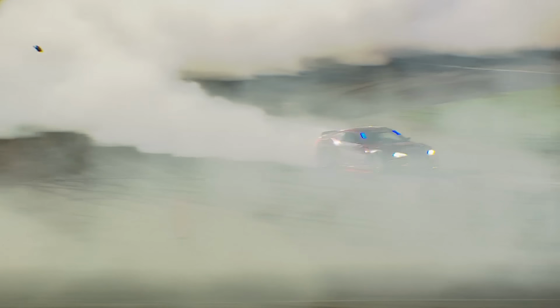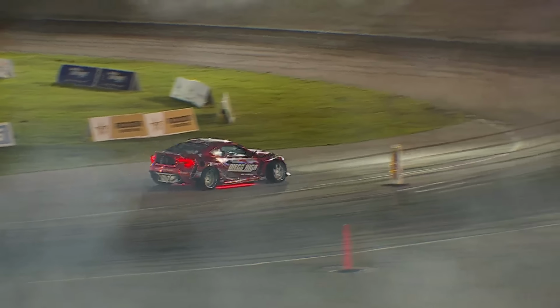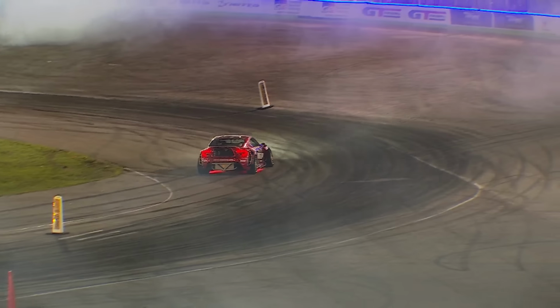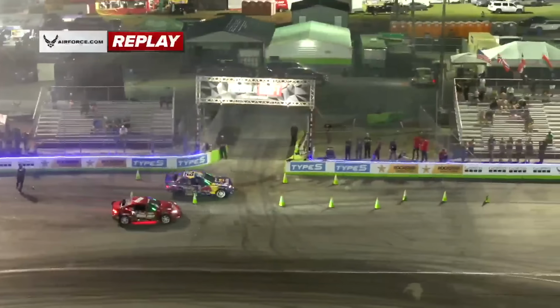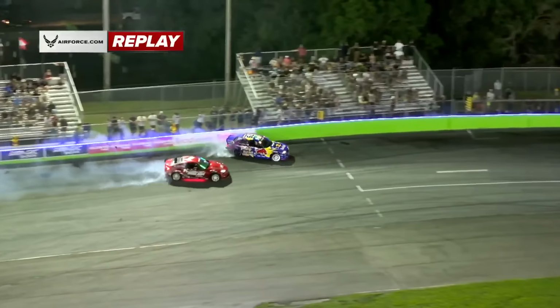Versus Ireland. It's an international affair. We're not too far from Epcot Center. We've got all the countries here. My cheeks hurt from smiling on that run. That was great. Oh, man. All right. I was pitching it the whole time. I know. This is why I love drifting and stuff like this.